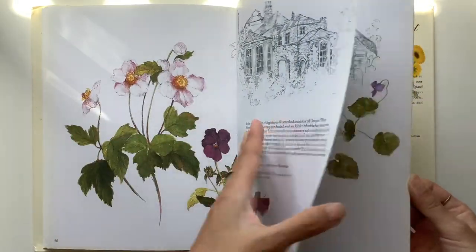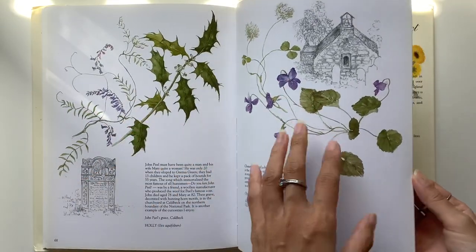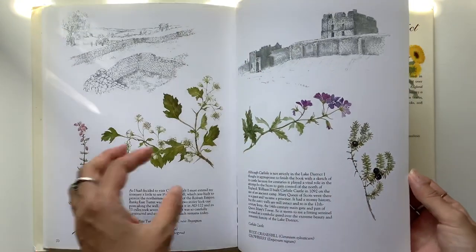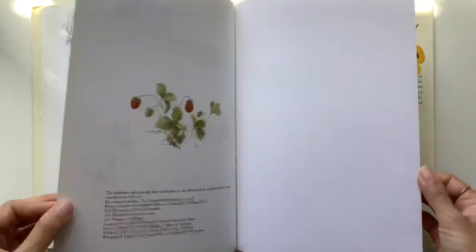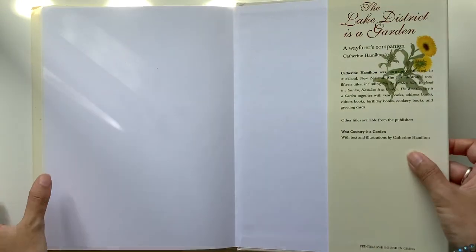Yeah, I just love looking through pretty books like this. This is really pretty too. I love those. Of course, the blue, purple flowers, my favorite. And that is that one, The Lake District is a Garden.